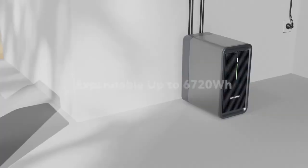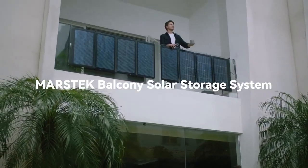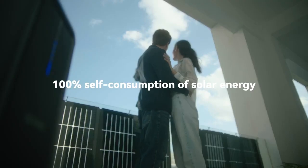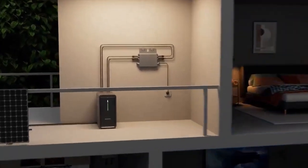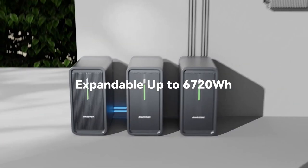If you're looking for a smaller option, the MTE B2500 also comes in a 2,240 watt version at a more affordable price. This makes it a great option for anyone wanting a reliable and efficient way to store solar energy without breaking the bank.